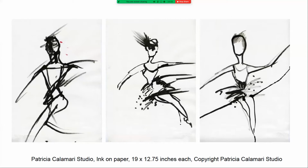And these are unusual. Most of them are color, but I just love these gesture drawings, which we all did when we were in art school. But at least I didn't do any quite as wonderful as these.